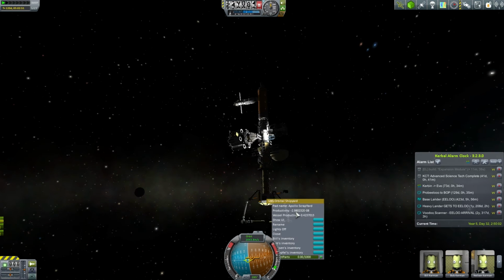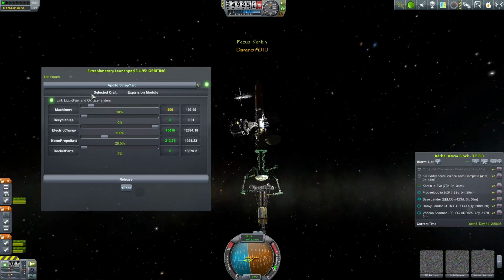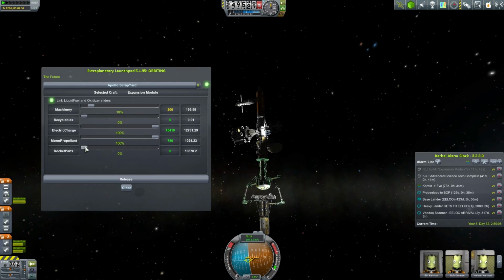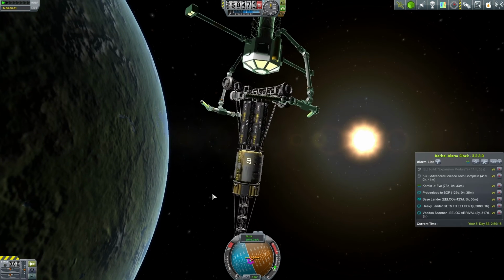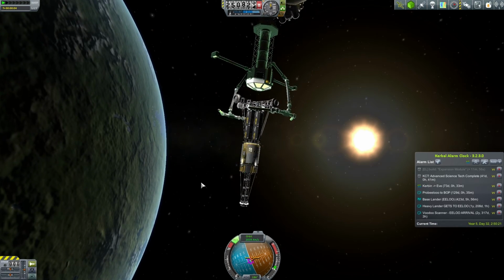I bet you're wondering about what's gonna happen, so I'll show you. Finalize the build. And it's gonna need all the monopropellant for now. It's not gonna need any rocket parts. It's not gonna need recyclables. And it's not gonna need machinery, because this is now just a placeholder. Release! Look at that. This is the next addition to our beautiful station.